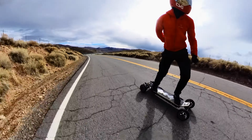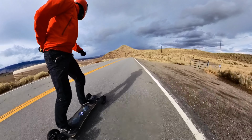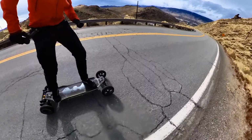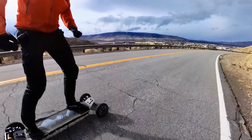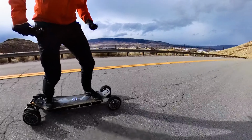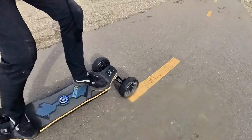So just being able to combine a good carving board with range, something that you can carry around. I mean, it's not the easiest one to carry, but it's definitely not unmanageable. So just having that reliability where you can ride through a downpour like I did yesterday and just get in 30 plus miles. Even further, if you just baby the thing, I mean, I am not babying these boards at all. I'm usually accelerating pretty hard.